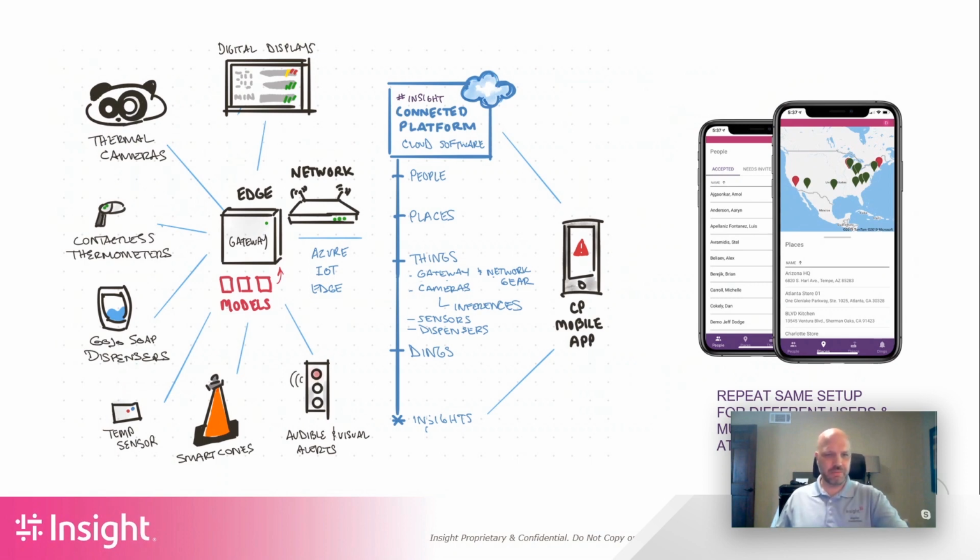But with, for example, something like audible and visual alerts here on the bottom right, it's really something that can be done completely offline. You don't need to be online to give a visual indication that maybe there's an issue, maybe the soap dispenser is empty, maybe there's too many people close to the smart cones. So the ability to work offline and online with physical alerts and audible alerts is really powerful. And the fact that it can self-heal itself and connect back to the network and everything reconciles is really powerful.